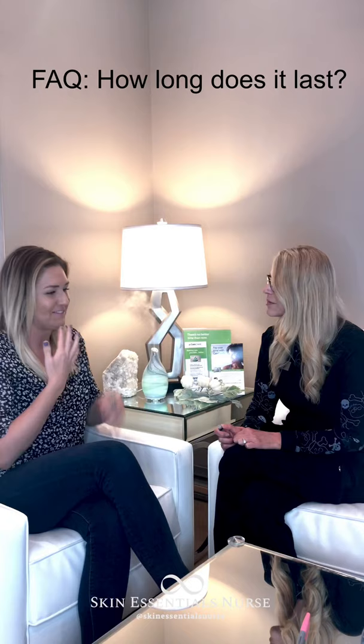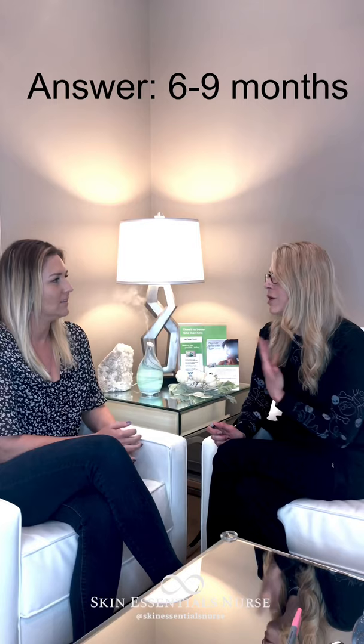Okay. How long do the effects last, whatever you put in? So generally in the lips, you will get about 6 to 9 months, because we move our mouth so much. And if you do any kind of activity, so if you're active, if you go to the gym on a regular basis, the filler doesn't seem to last as long. Some people get a year out of it, but generally speaking, in the lips, it's about 6 to 9 months.